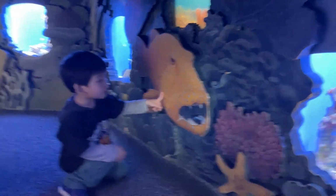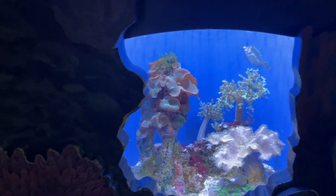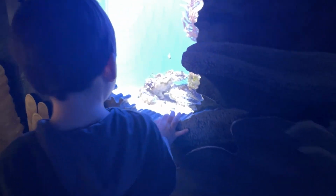I don't know, it has teeth. Yeah, fish. What's this? I can't find the axolotl. I'm not sure if there's an axolotl there, but you see other fish.